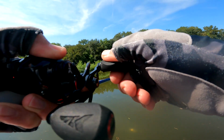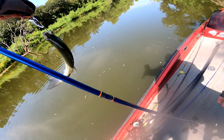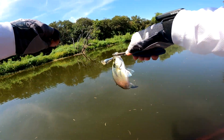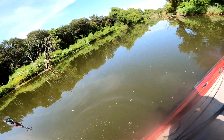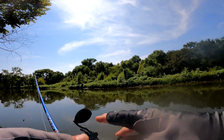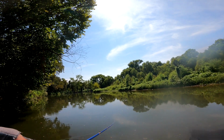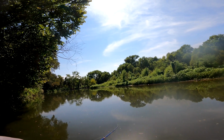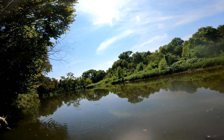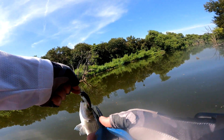It's out in the middle of the creek. Oh, this is a white bass. Now that was on the chrome square bill that I switched to in this bright sunshine. Yep, there's another white bass. There's a little school of them right there. Because I saw that school of shad and they look kind of like this, black on top and silver on the side. So I thought I would switch to a chrome.